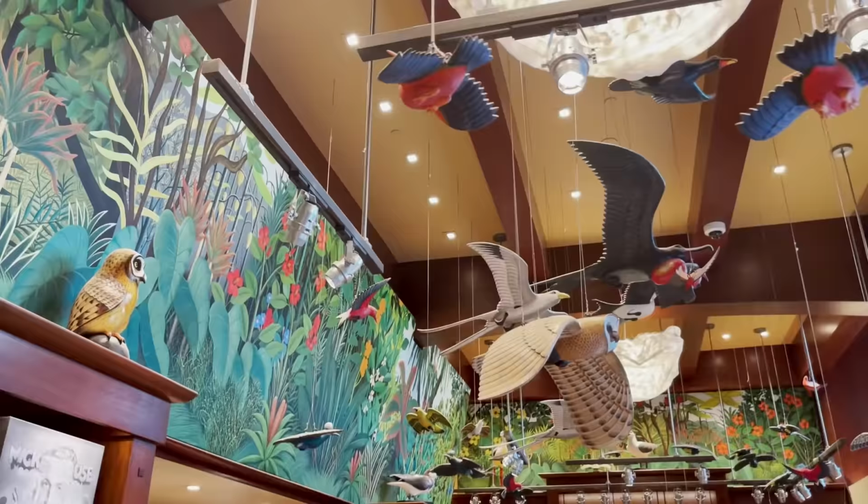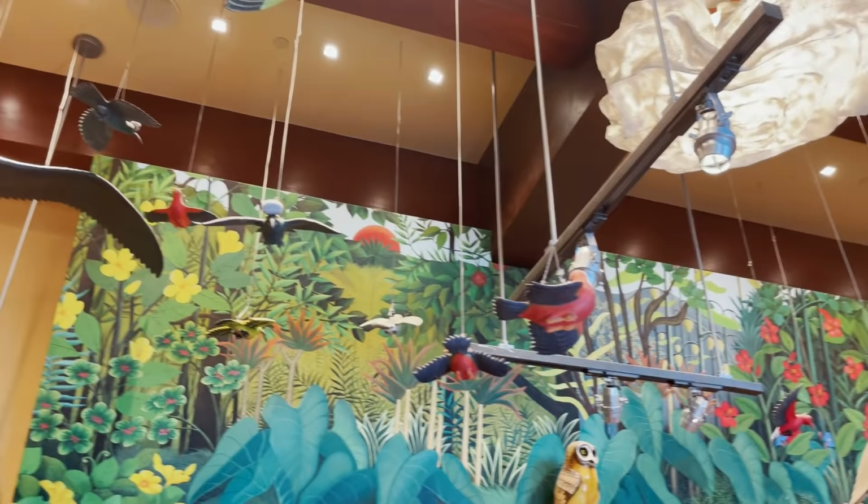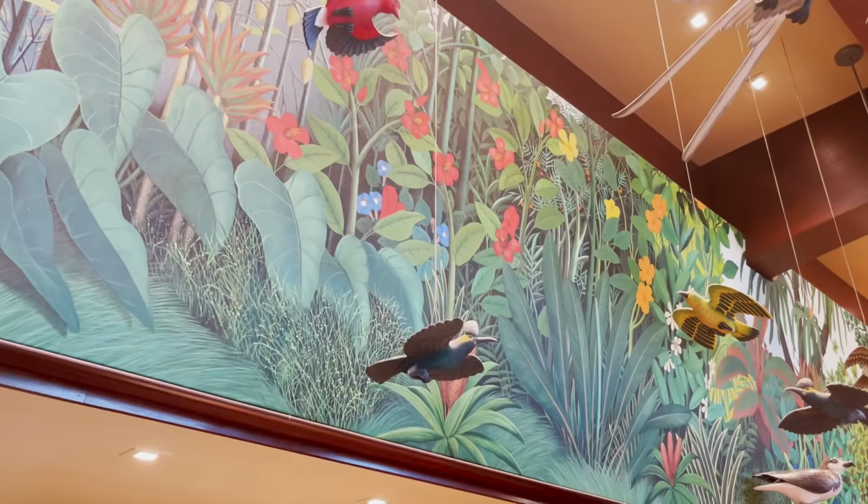The store is Hale Manu. Hale is house, and Manu is bird. So is this called the house of the bird? And if you look up at the ceiling, it's just so many birds. My mind is blown by this store. Each one of these birds I just found out was hand carved by Disney employees, okay? The mural was also hand-painted by Disney artists. So everything you're looking at here, this is Disney. Wow. Everything you're seeing here is native Hawaiian, like all of the flowers, the birds.